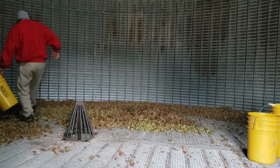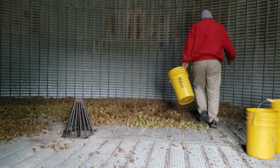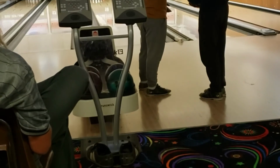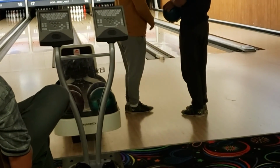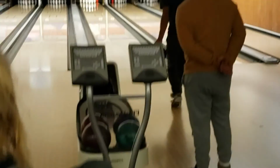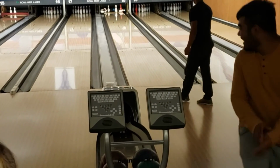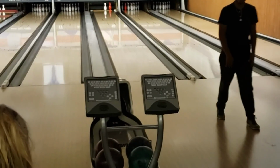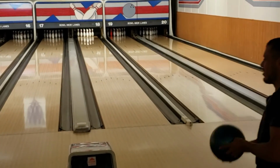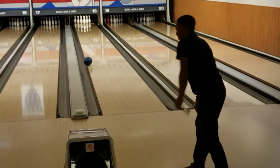In conclusion, I promised the pickers that I would take them bowling once we finished picking all the nuts, and today is the day. So here is Santiago, Salvador, and the whole gang, and it's their first time bowling. So Santiago needs 5, 5. Can he knock down 5? Oh no!